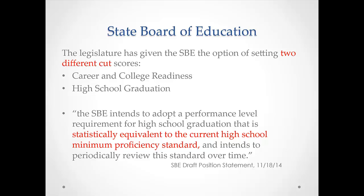So let me do one more thing. Hang on, I've got her slide. If we had to do two cut scores, one would be for college readiness, saying you've really hit the mark, and the other would be the performance level tied to our state requirement of passing a state test in order to graduate and get your diploma. That's a different level, at a minimal proficiency standard.